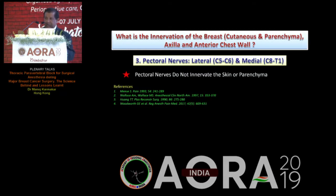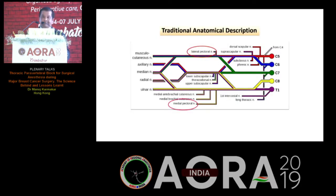The pectoral nerves, which are derived from the brachial plexus, may be involved with afferent nociception. But the pectoral nerves do not supply the skin or the parenchyma of the breast, they supply the muscles. So they are often described as motor nerves. But are they really only motor nerves? We will come to that.